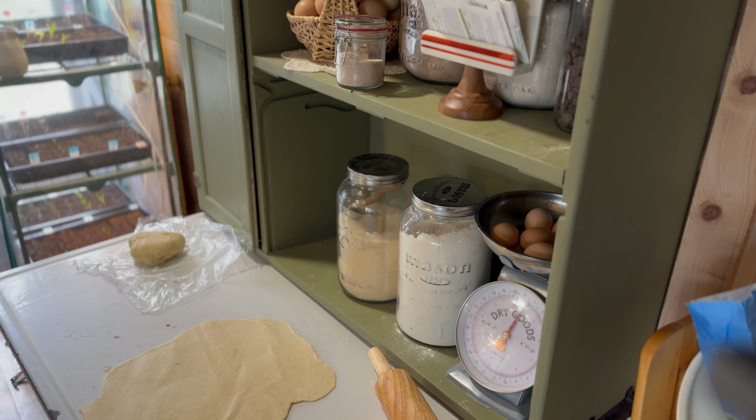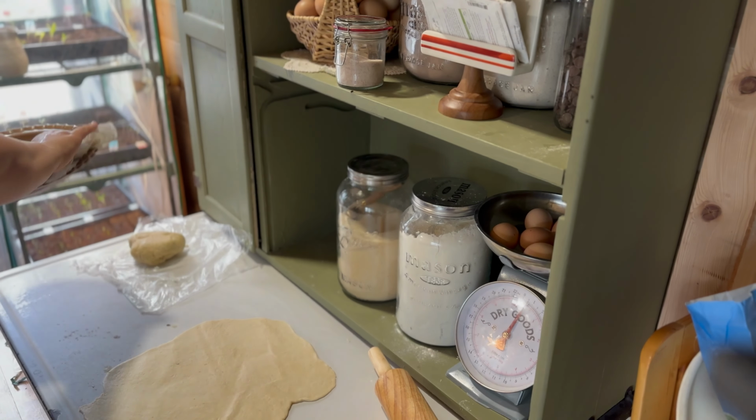I'm just going to place that in my pie pan and make sure I'm not pulling at it too much because it will rip a hole in it. Lay it down, and then I think I tried it. Yeah, that does not work. I had to go in with scissors, I believe.